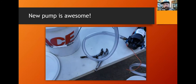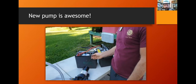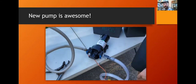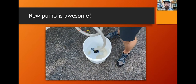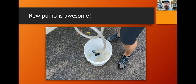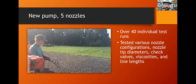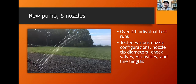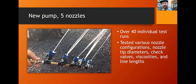As you'll see here, it was much more powerful than what we were using. And we ended up settling on this model to push our bait. You can see quite a bit of liquid going through there and coming out with quite a bit of force. Then our next step was to build that into the spray rig. And we needed to distribute that bait, not just from one nozzle, but from 5 nozzles in all different directions. So that's what that looked like.